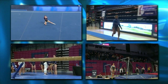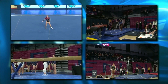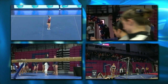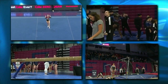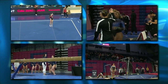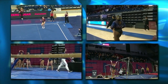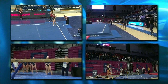And speaking of fantastic, Marissa Lassiter, big dynamics on that Yurchenko fold. Just a little pike at the end, but they're stoked about it. So 3 through for Penn and the Quakers. Lassiter, the last one to go on the vault. Clara Hong for Towson next to work on the bars.